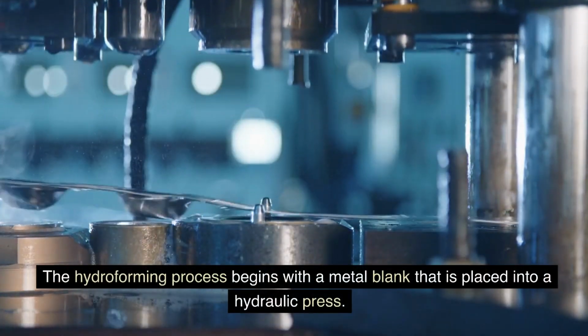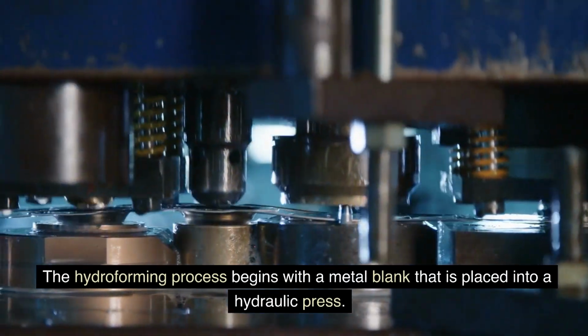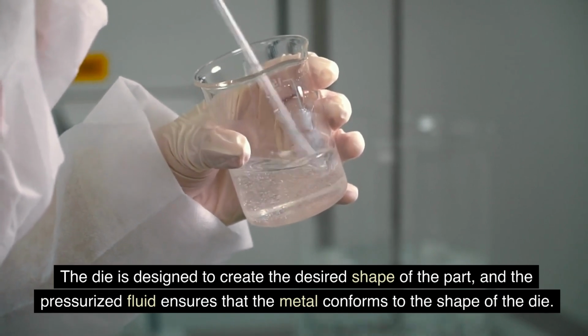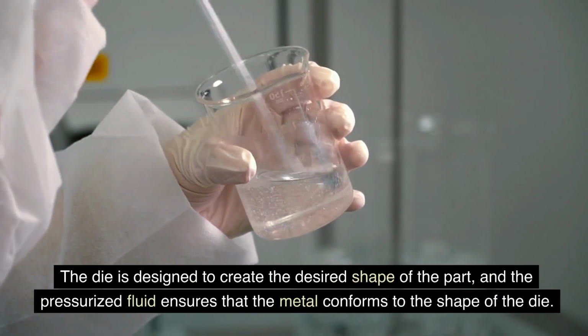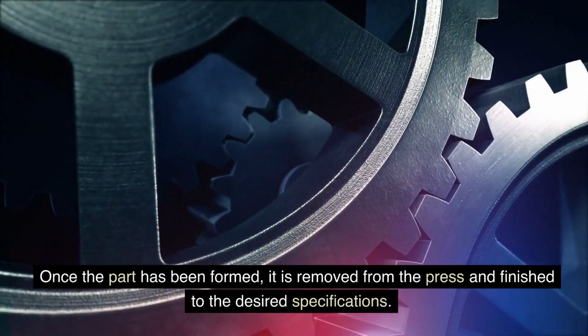The hydroforming process begins with a metal blank that is placed into a hydraulic press. The press is then filled with a pressurized fluid, typically water or oil, which is used to force the metal into a die. The die is designed to create the desired shape of the part, and the pressurized fluid ensures that the metal conforms to the shape of the die. Once the part has been formed, it is removed from the press and finished to the desired specifications.